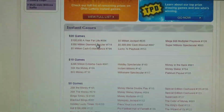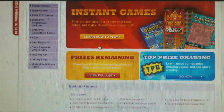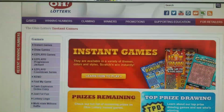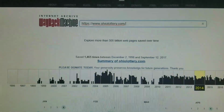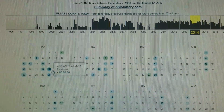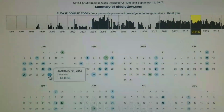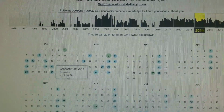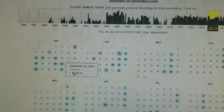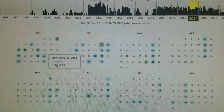Be patient. So not even there yet, right? Not even there yet. So we went too far back. So now we got to go back. And instead of doing the January 23rd, let's go to January 30th, sorry. I'm losing my mind. That's what happens when I do this at 2 o'clock in the morning.